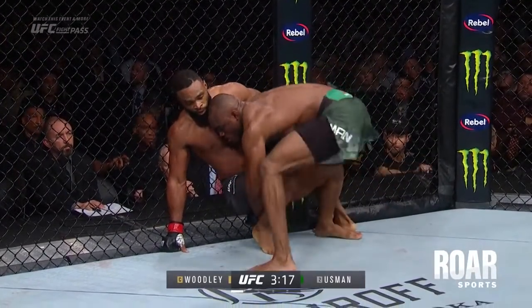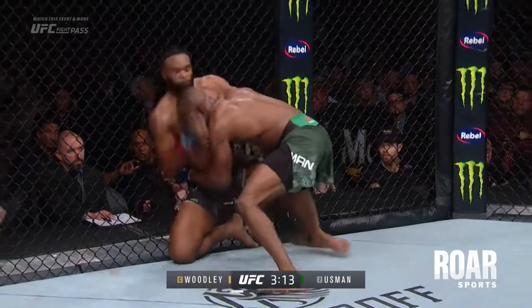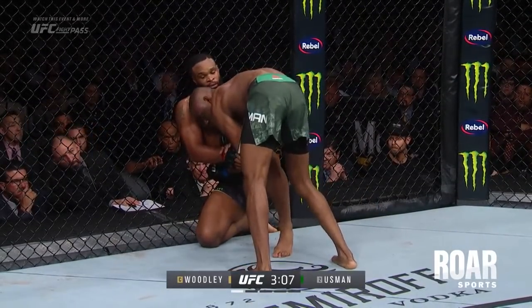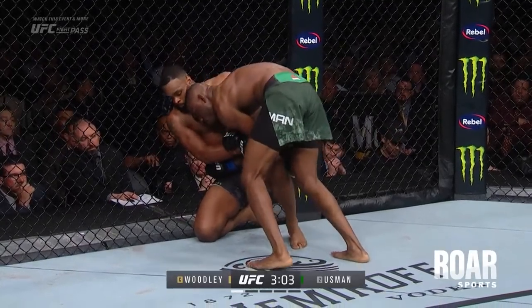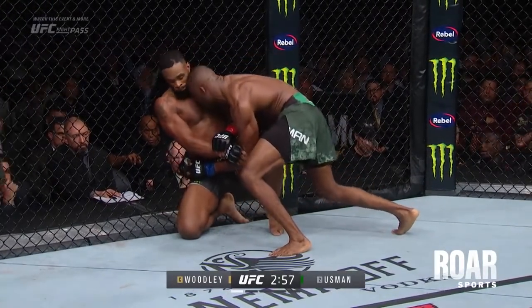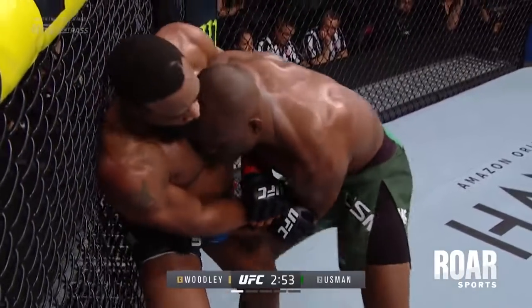Woodley complained to the referee that Usman was grabbing the glove. Mark Goddard said it was legal. Now there, that bottom leg, the one that's on the mat, that's the one that matters to keep Woodley on the floor. And now that Woodley's got that knee on the floor, he can stand up. He's just trying to break the lock of Usman. First. It's going to work, guys. Let's stay busy, please. Now he's up.